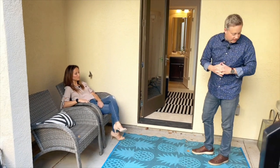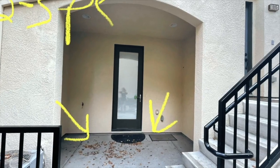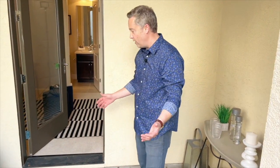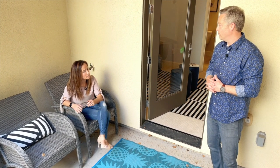So great job on the staging out here. I like the fact that you didn't just throw down a couple wicker chairs. You actually added a couple pillows, a rug, and a little outdoor bar area. So I could totally picture myself working on the computer out here, or even maybe doing some yoga or just relaxing and listening to music. I think it really helps buyers envision a totally new space.